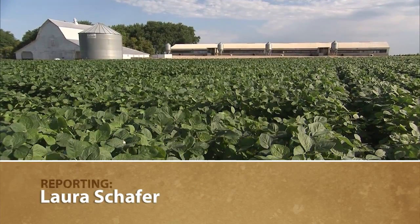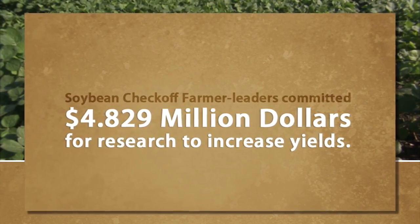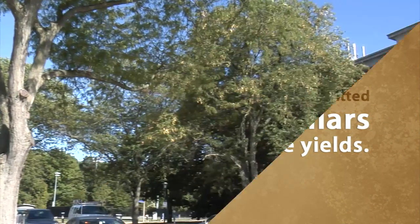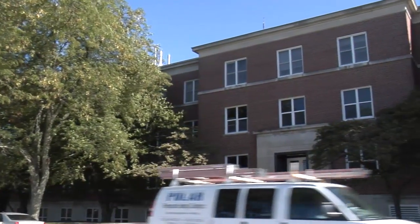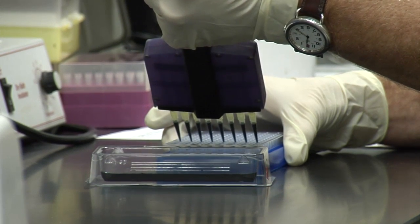Can every farmer in the United States, now I said United States, average nearly 60 bushels of soybeans per acre every single year? Sounds like science fiction, right? Well, your Soybean Checkoff has launched an effort to make that a reality sooner than you might think. Soybean Checkoff farmer leaders recently committed an unprecedented $4.8 million for research to identify and evaluate soybean genes that increase yields. The 3-year project will be conducted by land-grant university and U.S. Department of Agriculture researchers throughout the soybean growing region of the United States.